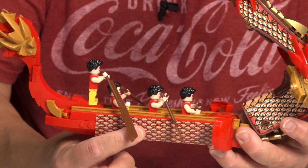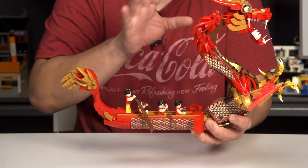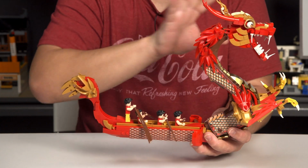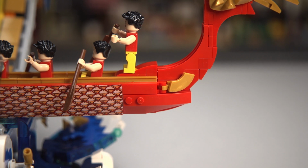That's going to go over the tiles, so you might want to think about that too. If you don't want to put the sticker on, don't put the sticker on yet. Actually, for the whole thing, don't put any stickers on. Just see what it looks like without them. You might like it. And then you come up to the tail right here.